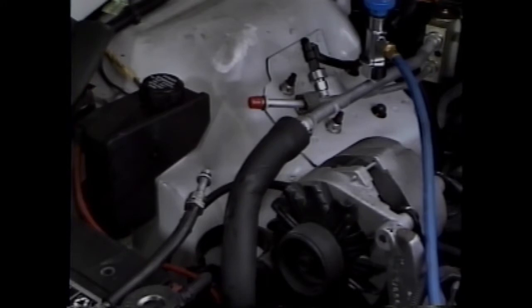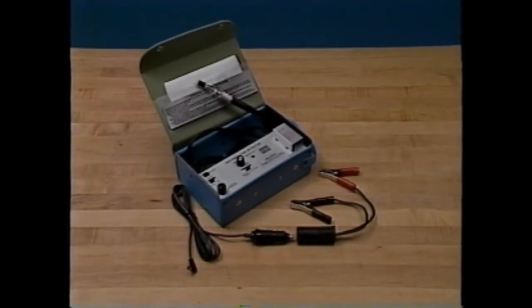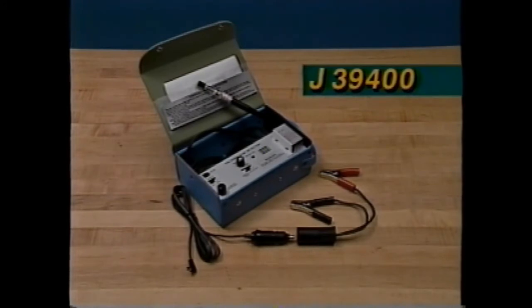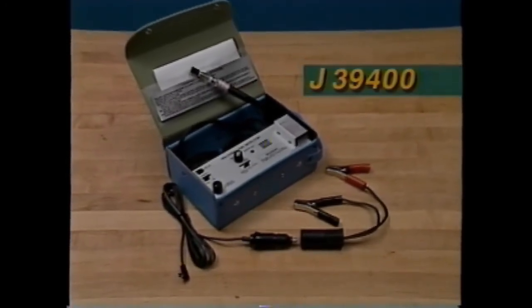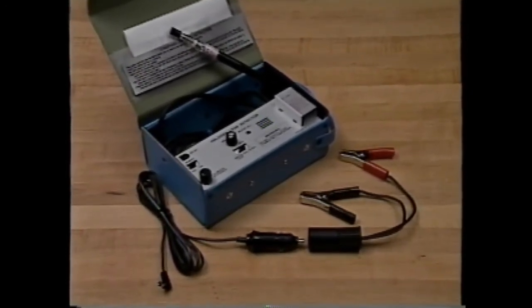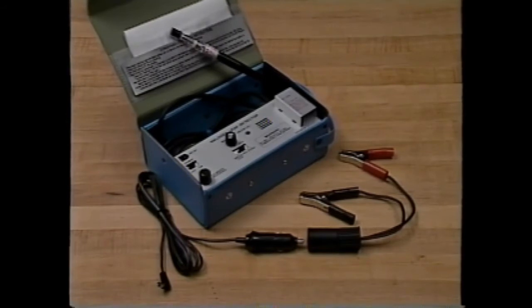It's okay to use 525 in this one case because the oil will not be carried by the R134A, so it won't have any effect on system components. One of the new tools you'll be using to service R134A systems is the J39400 halogen leak detector, a new essential tool in 1992 for both R12 and R134A systems. It is a heated diode-type tester, unlike the self-powered corona discharge type you may have used in the past.